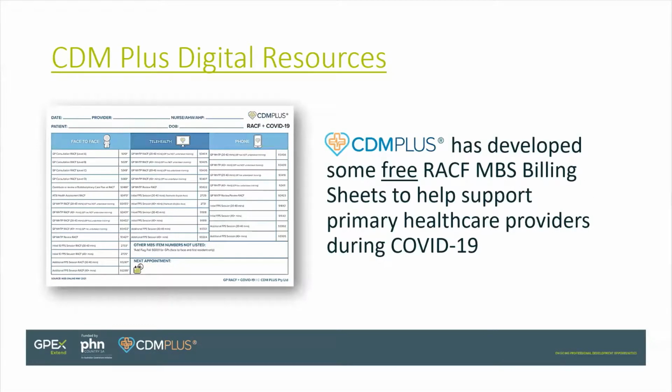So we've actually got some resources that you can access as a digital PDF, and then you can download and print those if you want. In total, because there's so many additional allied health and GP numbers, mental health numbers all worked in, we've put them across 6 different PDFs. So you can see one, we've just got an example there. You've got access to those for free.